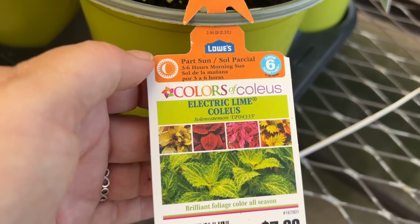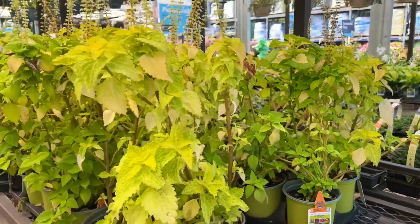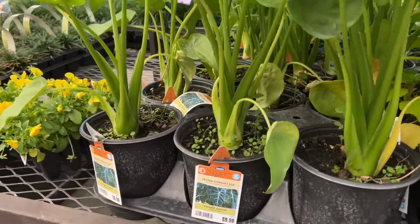Here's the generic version. This is Electric Lime. The other was Prime Time, something like that. This one has gone to flower. More hosta.